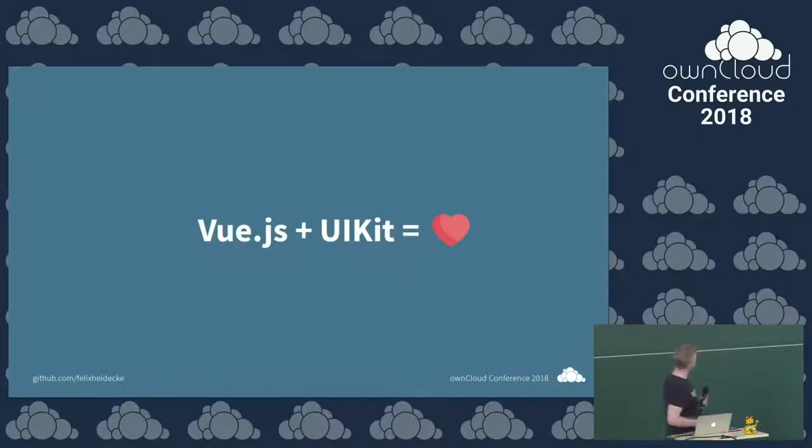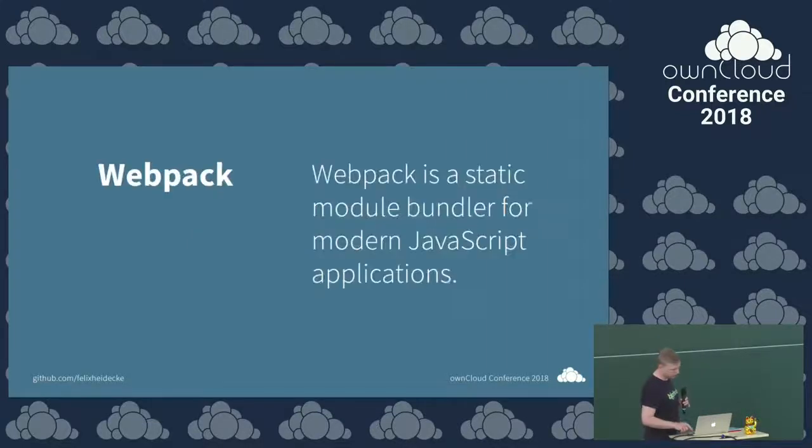And yeah, Vue.js loves UIKit. It works great together. The current UIKit 2 has, I don't know, there's another framework, and it's not a framework, but some kind of wrapper for Vue that uses UIKit 2 right now. It's not there for UIKit 3, but as I showed you, it still works fine.